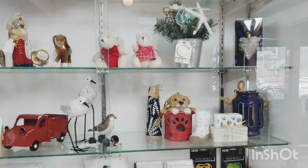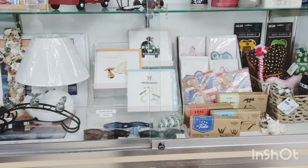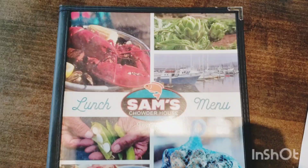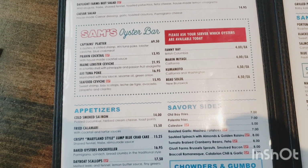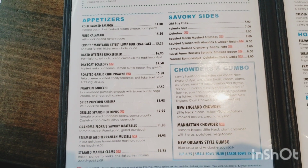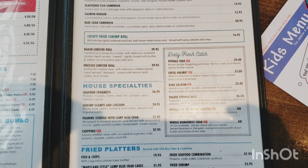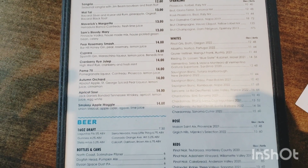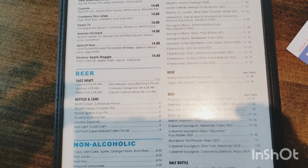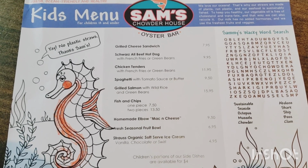Some souvenirs for sale. And then here is a tank of lobsters. And here is the menu. Their drinks menu. And the kids menu. They have a lot of options for kids as well. And some activities.